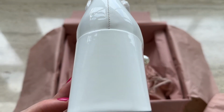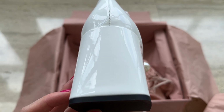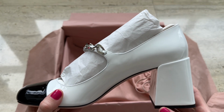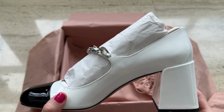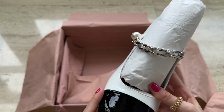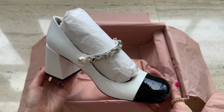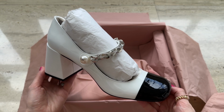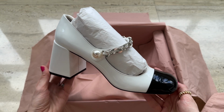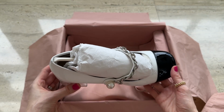By the way, the heel is a little bit taller than I typically wear. I usually go for slightly shorter heels, but I think these ones are going to be okay. They are quite similar to the other shoes that I have. And in the past, I was able to walk in them the whole day, which is great and important for me. Patent is typically a bit more stiff, so it will take me some time to stretch them.